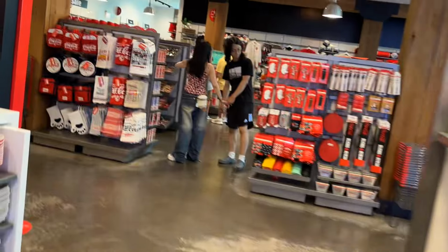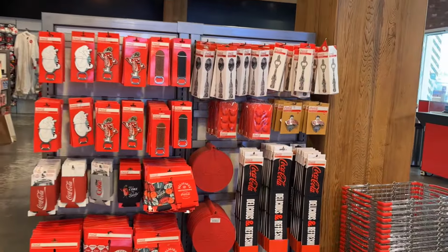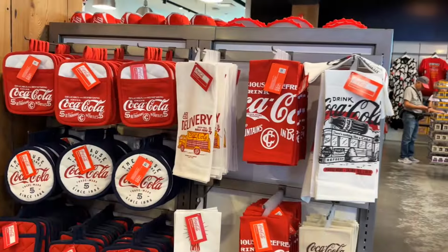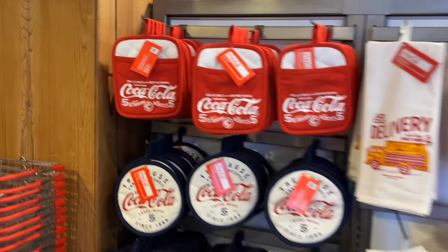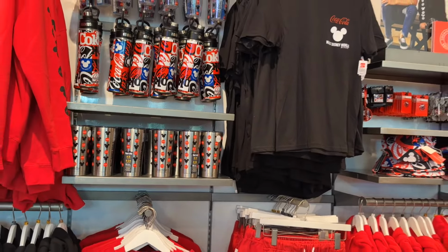So we kind of come back around. I'm going to show you guys. So here's a lot of the kitchen stuff, kind of like Disney does. They really branded some of the kitchen products, cozies and bottle openers, and then they have the dish towels, and they have the hot pads. Now they got some of the same stuff we had downstairs, but trust me, it's a whole lot less kinetic up here.